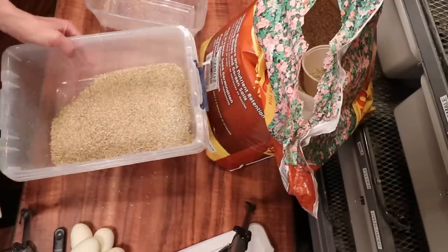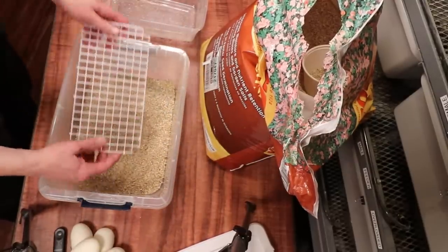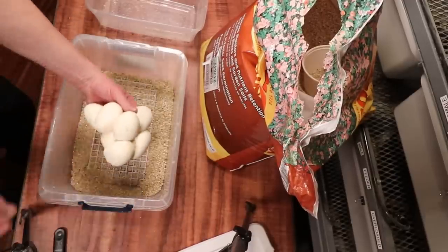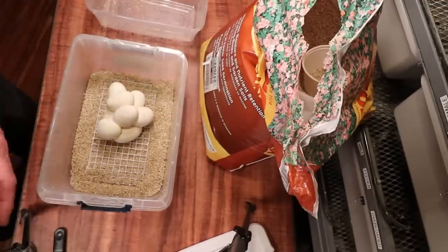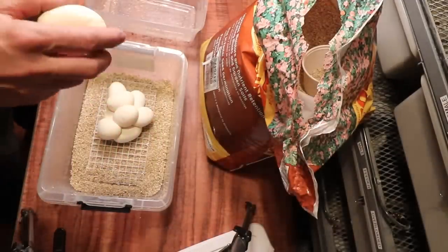It'll be a little bit shallower in the box. Maybe it'll give it a little more headroom. I'll just put a grate right on there. And then there's one egg that I separated, and I think I'm going to candle this one real quick just to make sure the embryo is on the top.